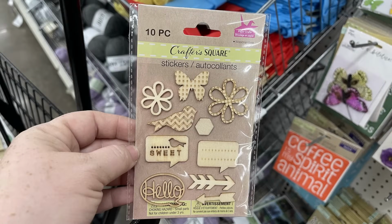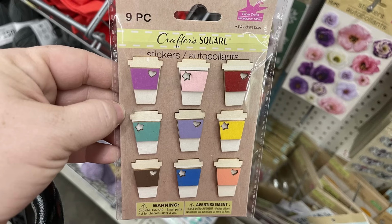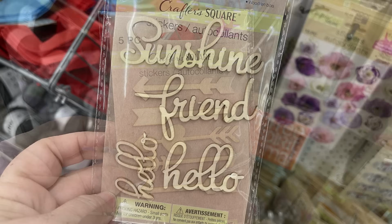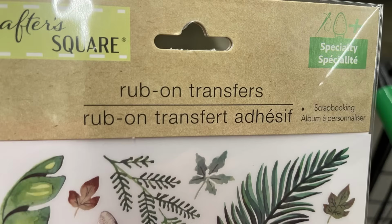We've got some Crafter Square wood stickers. This is a 10-piece set. There's also the 9-piece with the coffee cups. The arrows, you get 5. These are very similar, if not identical, to the ones that Hobby Lobby sells, just with a different backing that says Crafter Square.